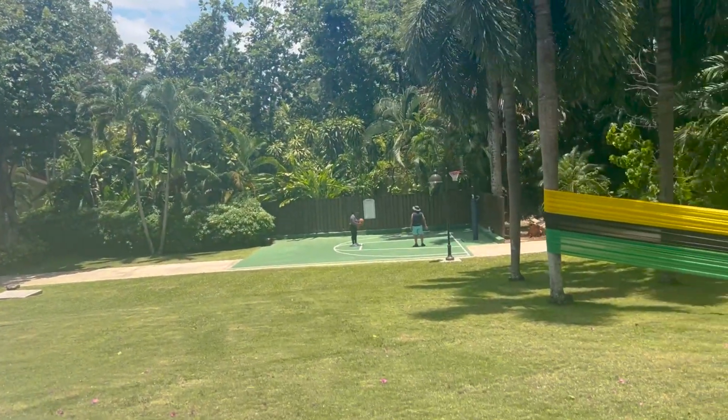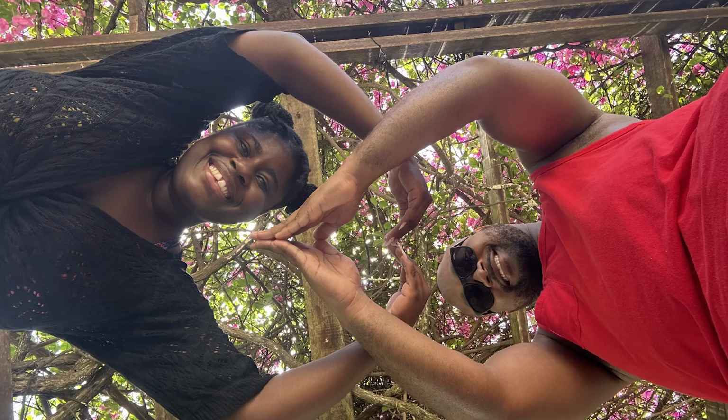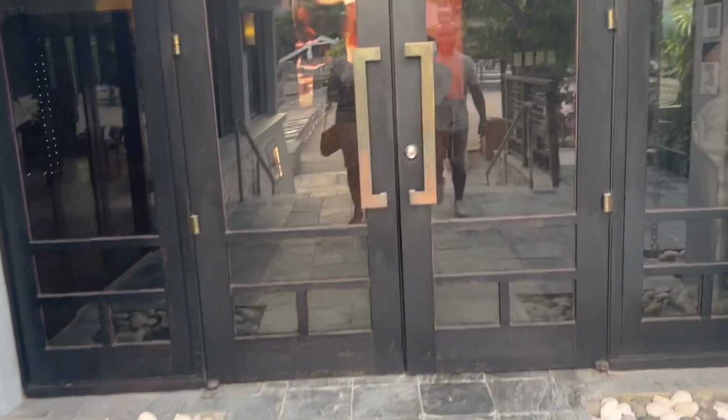Typical Sandals, they have life-size chess pieces and just a lot of flora and fauna, games that you can play, you know, basketball, badminton, whatever you're into. Now, of course, I convinced Babe to do this heart with me, and when we got back to the apartment, he actually requested for them to make this heart for us, which was super, super cute.